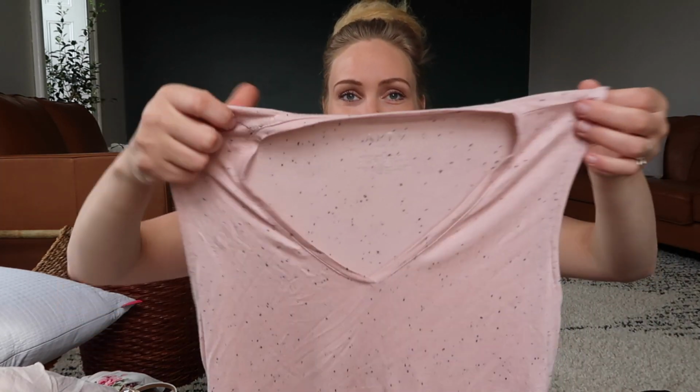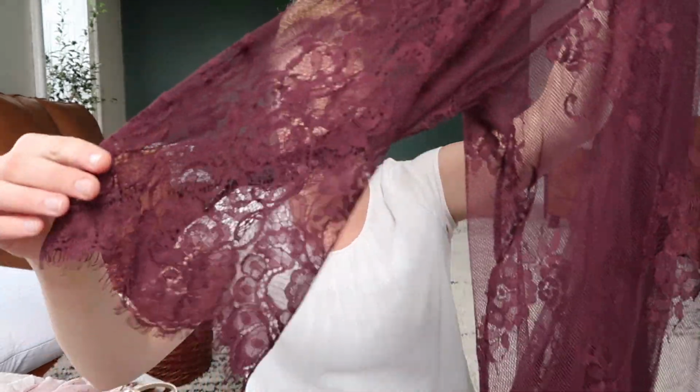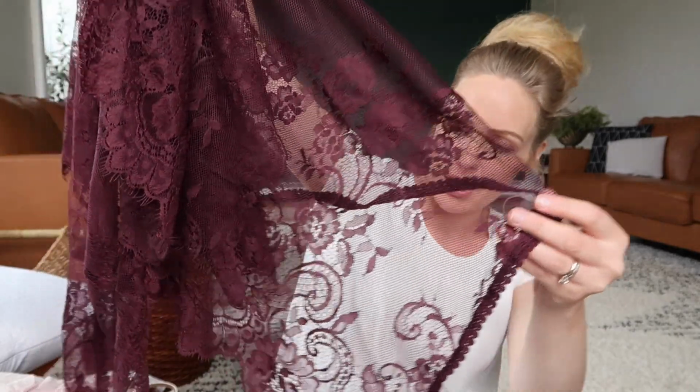Next is this kind of mauve-ish shirt, but it has like speckles in it. It's just another sleeveless, comfortable for summer gardening probably. And then this, which I thought was a super cute piece, and this is the Lane Bryant brand. This was also from a yard sale, but it's just like this lace cami. I like the edging on the sleeves, and it also has that edging in the bottom somewhere.